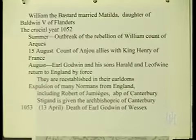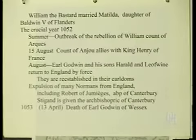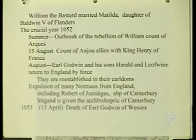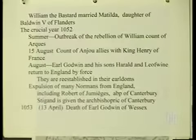William the Bastard, in this very year, 1051, the crucial year 1051, this is the year he married Matilda, daughter of Baldwin V, Count of Flanders. And so you're seeing all of this rivalry come to a head with William the Bastard marrying Matilda of Flanders. The next year, 1052, was also crucial. In the summer, there was an outbreak of the rebellion of William, Count of Arques, rebelling against William the Bastard. On 15 August, the Count of Anjou allied with King Henry I of France. And in August, Earl Godwin and his sons, Harold and Leofwine, returned to England by force.